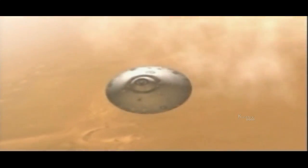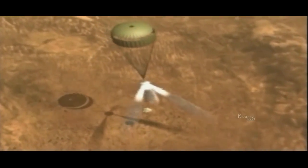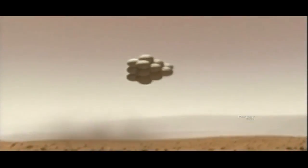At the same time, NASA's first rover, Spirit, was arriving at Mars. The atmosphere, a parachute and landing rockets would each in turn slow the craft down, before bouncing to a landing on the surface. Everything worked perfectly, and ground control celebrated.